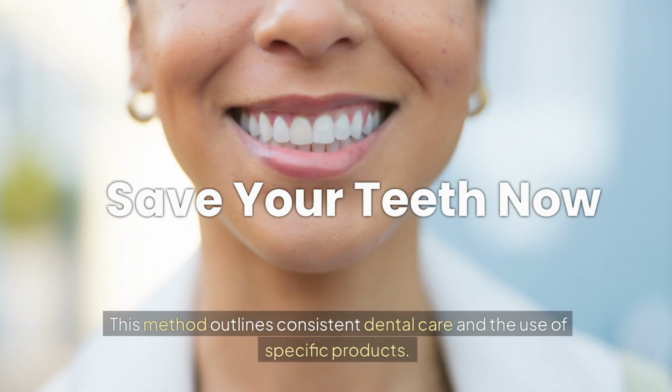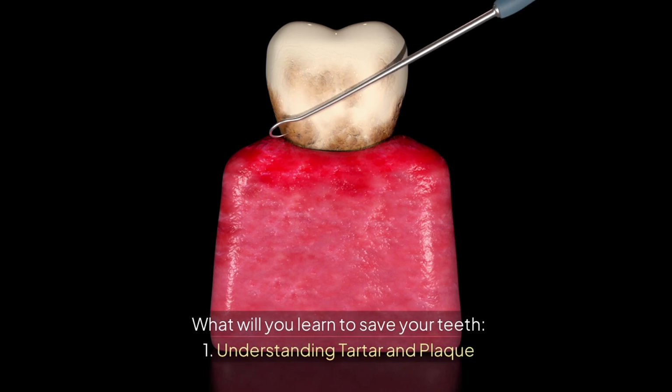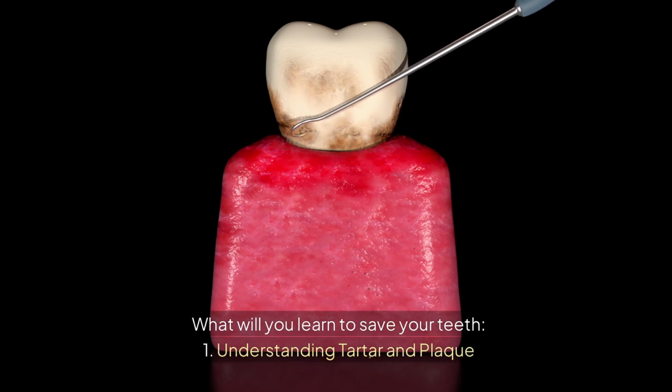This method outlines consistent dental care and the use of specific products. What will you learn to save your teeth? 1. Understanding tartar and plaque.